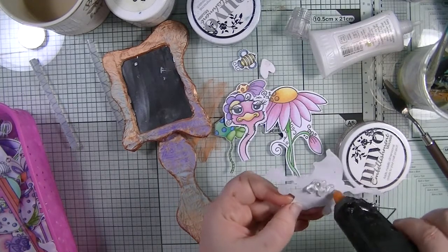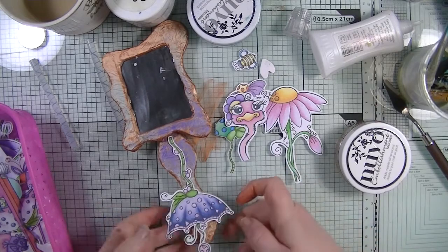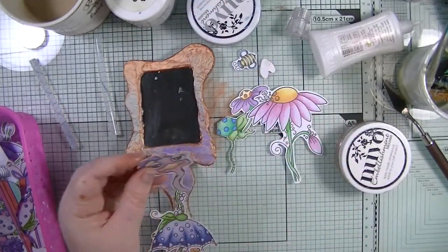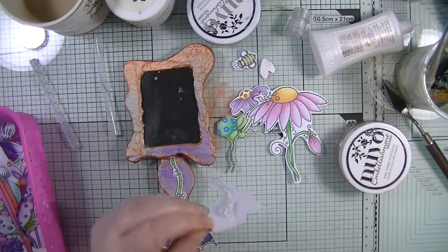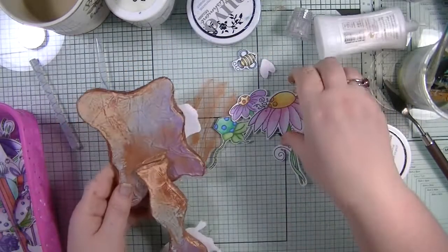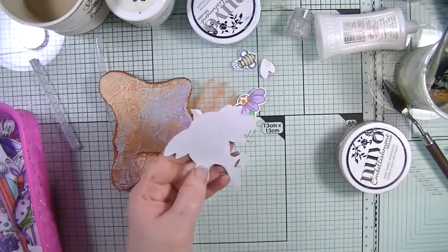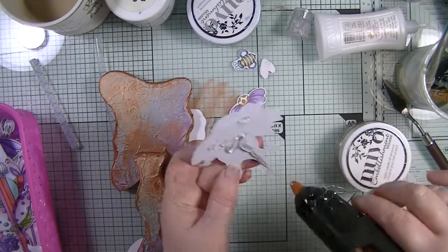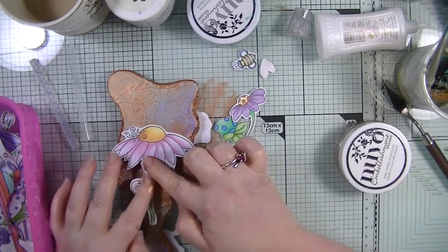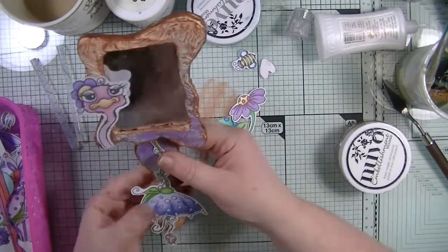So I'm just going to pop some glue along there, and we're just going to pop that in and stick it down. Okay, so there's our first piece stuck down, and then I'm going to get Edna and we're going to glue her down. I am using my heat gun for this, but you can use whatever glue you have to hand. And then I'm thinking, oh, that hides that joint perfectly. So let's put lots of glue on, and then we're just going to, there we go. Oh, I like that a lot. Right, just making sure that, yeah, that is lovely.